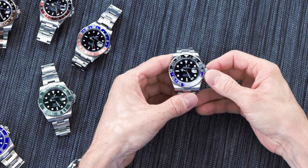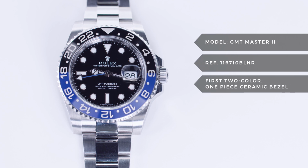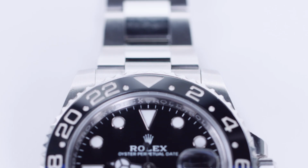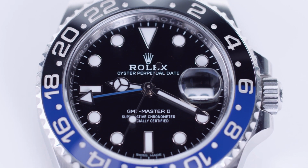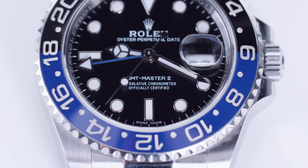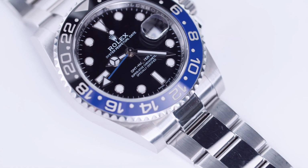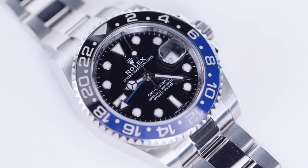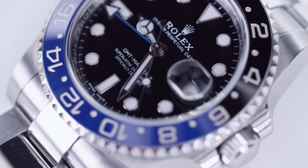Next up, the Batman. The last GMT we will look at has the black and blue bezel and is one of the newer additions to the GMT Master 2. It debuted in 2014 and quickly became one of the most popular iterations of the model. Of all of the nicknames given to Rolex models, this one may seem like the biggest stretch. Nevertheless, the black and blue bezel is synonymous with the Caped Crusader. Most recently, in 2019, Rolex discontinued the 116710 Batman seen here, and it is now fetching a premium in the pre-owned market because of such high demand.